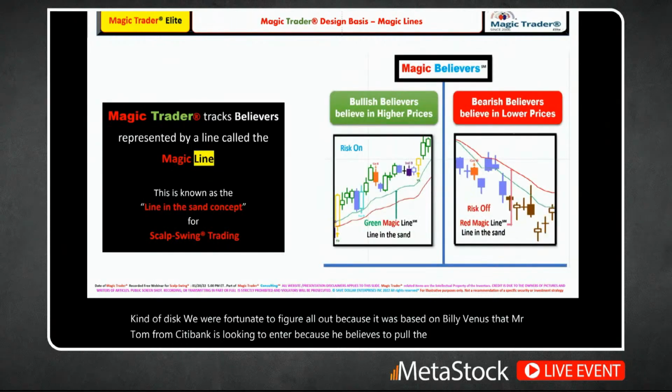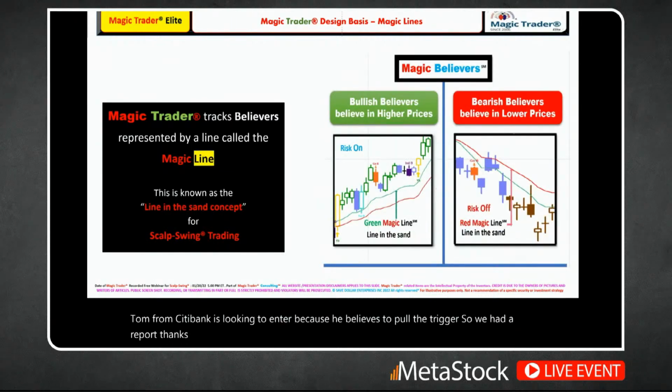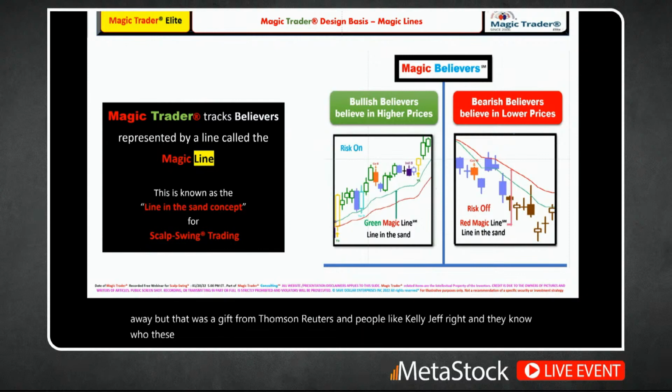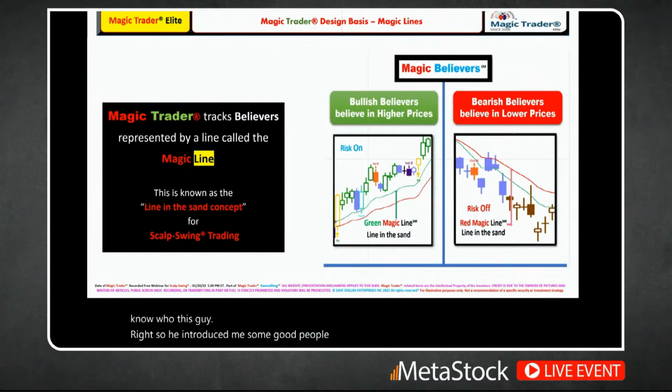So we had a report, thanks to Thomson Reuters at that time, from a guy named Craig Russell, who unfortunately passed away, but that was a gift from Thomson Reuters and people like Kelly, Jeff, right? And they know who this guy is, right? So he introduced me to some good people, right? Money managers, and my life changed after that.